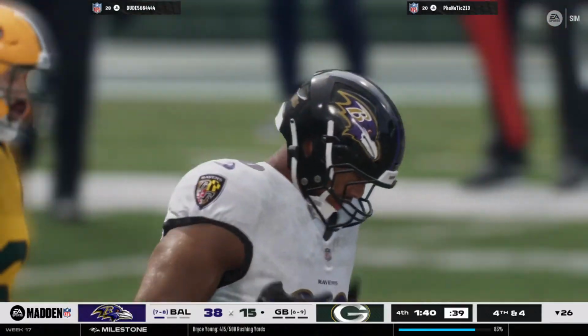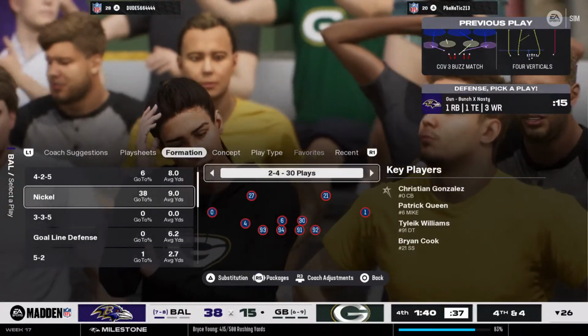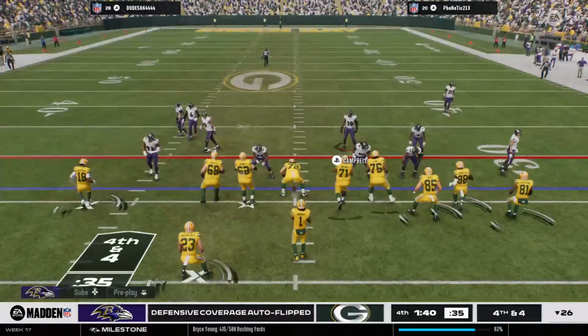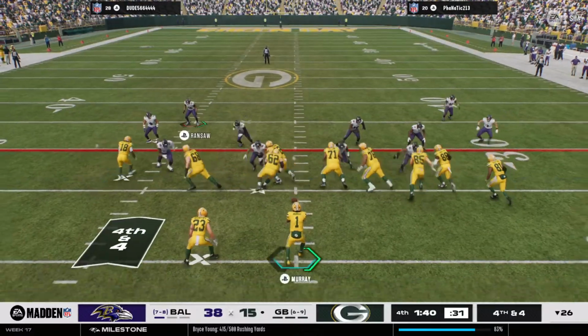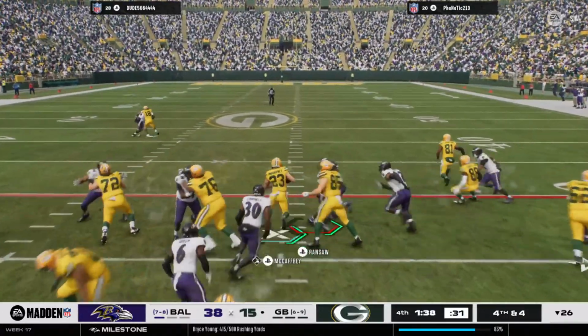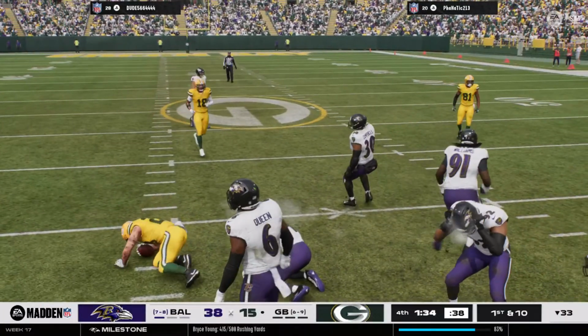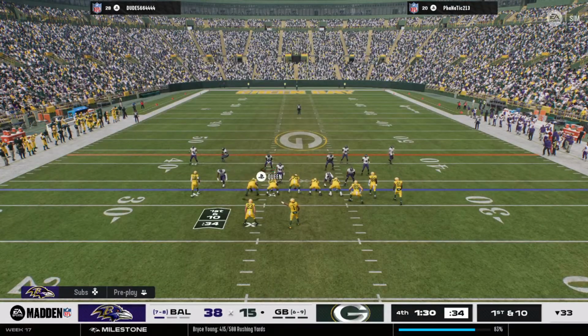That one is incomplete. Couldn't hang on through the contact. It arrived as the ball did to break things up. And 4th and 4 coming up. They're going to go for it here, trailing in the 4th. They'll go. It's McCaffrey. And he'll pick up enough to move the chains. Keeping that pace going as the clock continues to run.